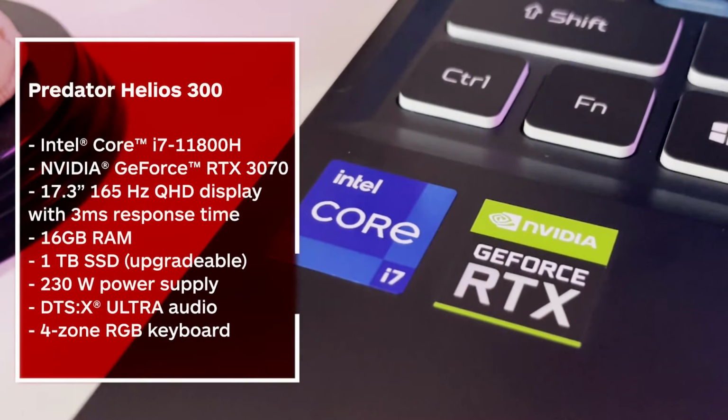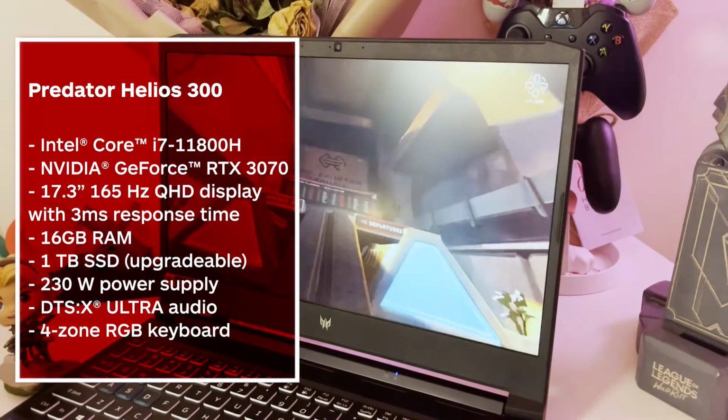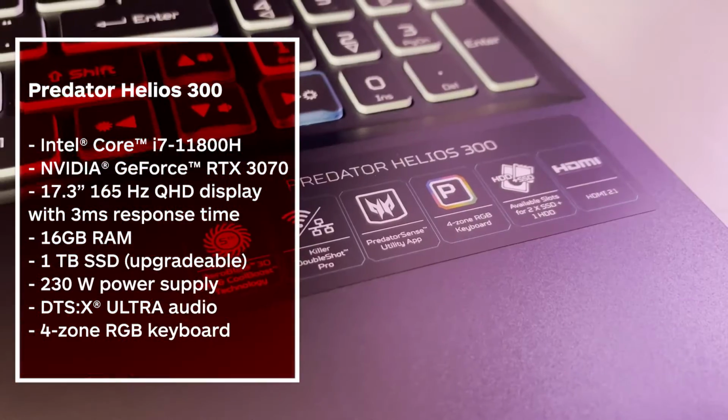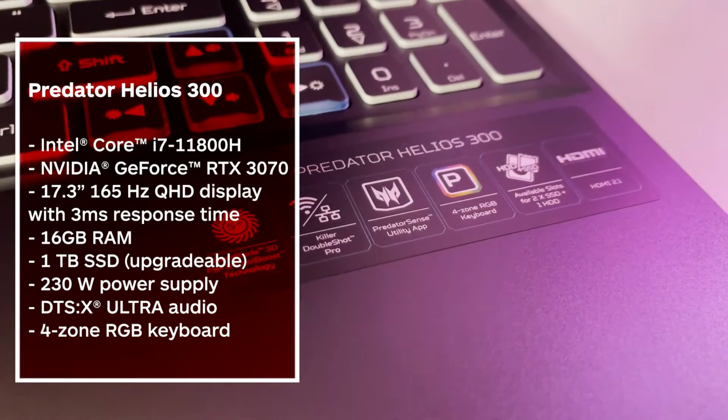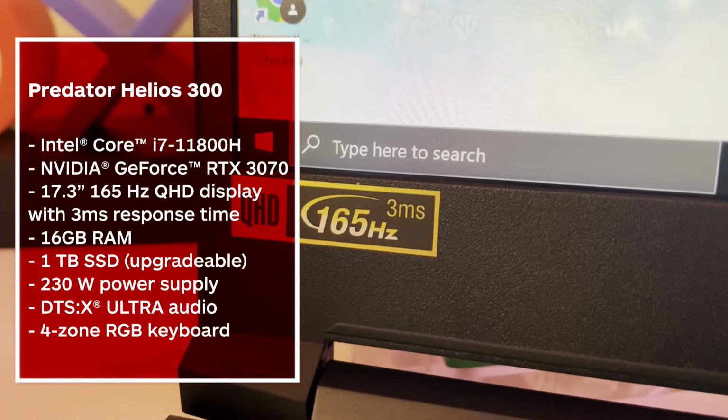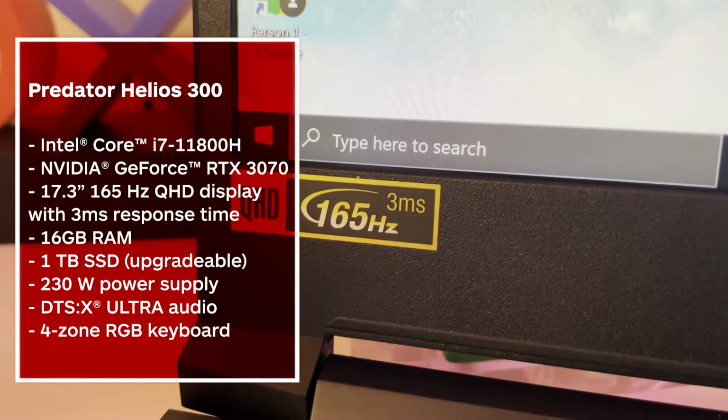Processor-wise, 11th gen Intel Core i7-11800H. And for you guys who are into ray tracing, you will be happy to hear that this comes with the NVIDIA GeForce RTX 3070, 1 terabyte of internal storage, which can be upgraded by the way, 16 gigabytes of RAM, and a 17.3-inch QHD display with 165 Hz refresh rate. Yes, for you guys who are in love with FPS just like me, Valorant gang, this would be the laptop for you. Also guys, don't forget it comes with a 3 millisecond input.